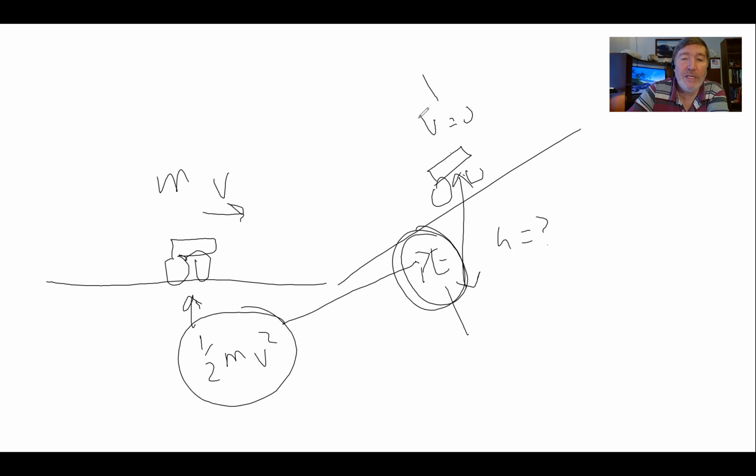Okay, so potential energy is mgh. So that has to equal 1/2 mv squared. The m's cancel out. We solve for h. You guys didn't ask about number 15, so I'll trust that you got number 15 right.